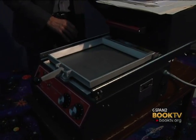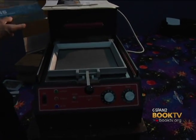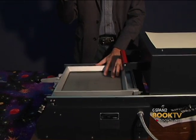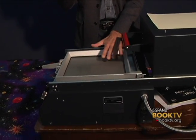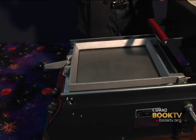Once you have a master produced, then you can make the tactiles. To do that, we use this machine right here called a thermoform machine. It's a very simple process. It uses heat and a vacuum. Heat and a vacuum will form these beautiful tactiles.